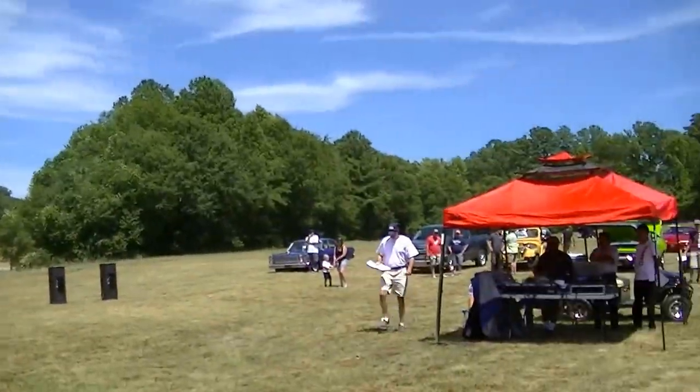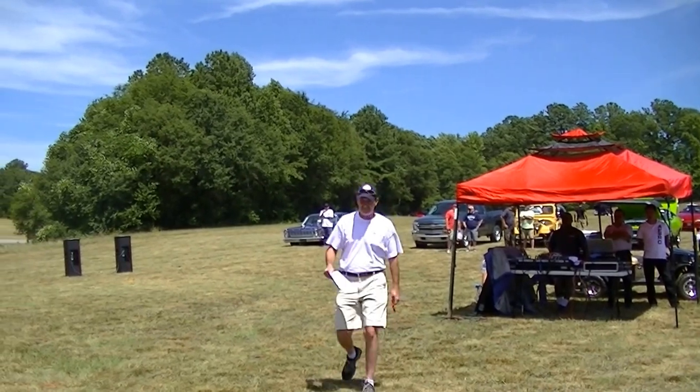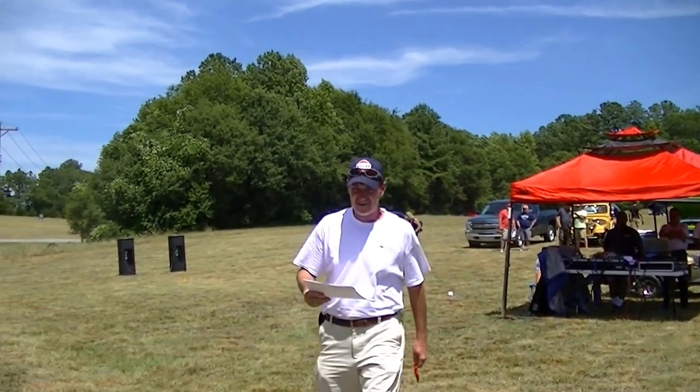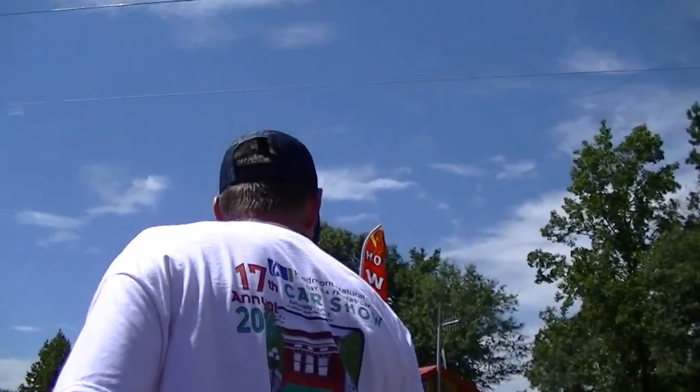Guys, that will conclude our certificates and our trophy awards. We want to thank everyone for all of their entries, bringing their cars out again. I know you guys put a lot of time, energy, and hard work into these vehicles. They all were remarkable. If you did not win something, and sir, what was your name? Paul Cromer again. Looks like Paul Cromer's monopolized on this one.